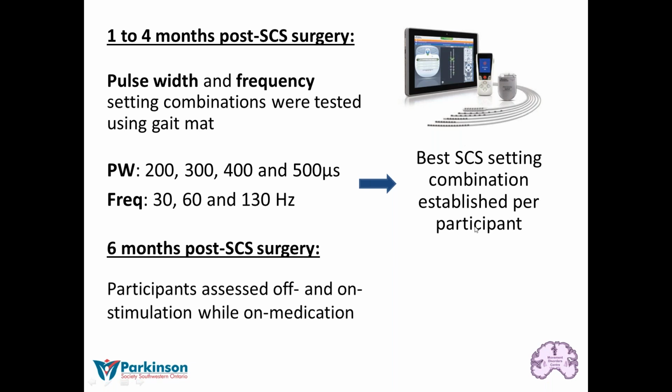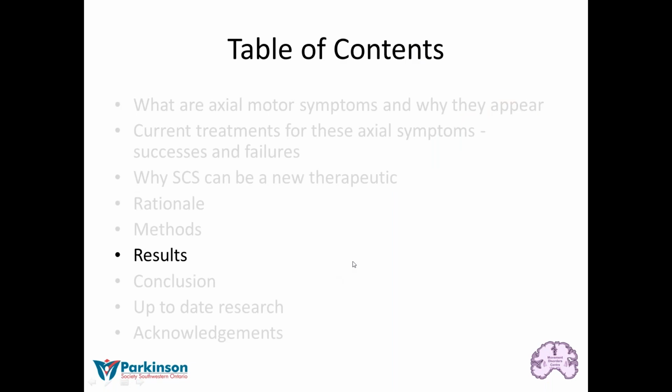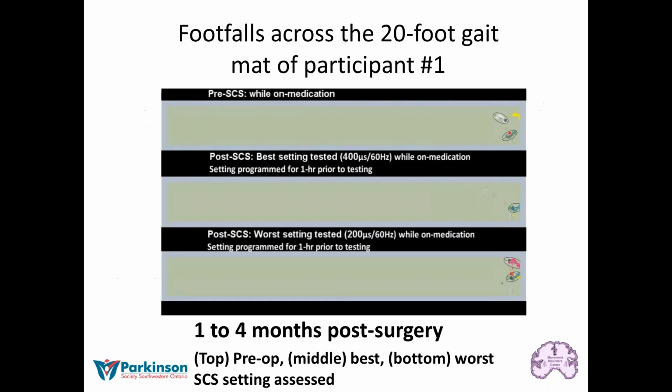I then had these patients use their setting up until 6 months, and then I reassessed them while on medication. These are some of the results I'll go through. First we'll go through some videos, and then I'll show you the actual plotted data.